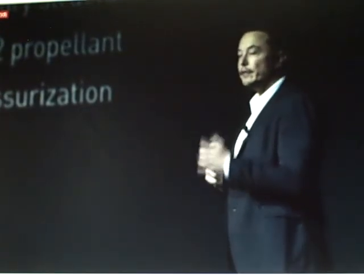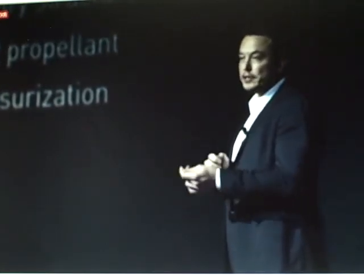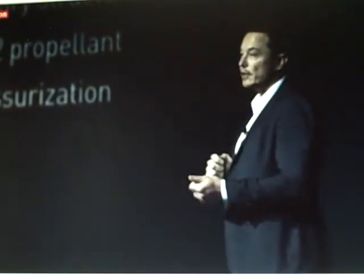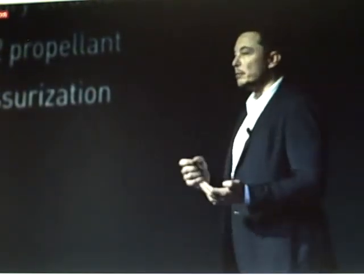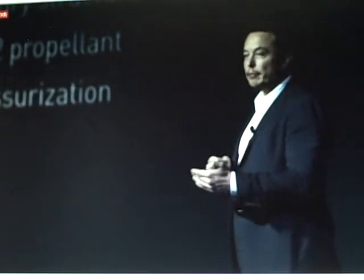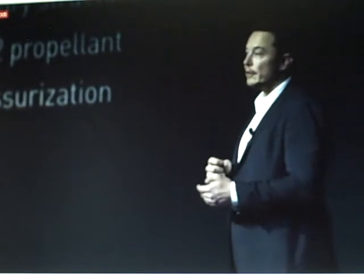So this is designed to be autogenously pressurized, which means that the fuel and the oxygen, we gasify them through heat exchangers in the engine and use that to pressurize the tanks. So we'll gasify the methane and use that to pressurize the fuel tank, gasify the oxygen, use that to pressurize the oxygen tank. And this is a much simpler system than what we have with Falcon 9, where we use helium for pressurization and we use nitrogen for gas thrusters. In this case, we would autogenously pressurize and then use gaseous methane and oxygen for the control thrusters.